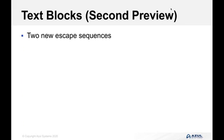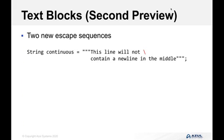What they've done in terms of the second preview is not really change it very much. They've added literally 2 new escape sequences. First of those is just a backslash. So in this case, what we're going to do is we're going to say we have a continuous string, and we will start that with 3 double quotes, run the line, and then we'll end that line with a backslash so that it continues onto the next line.